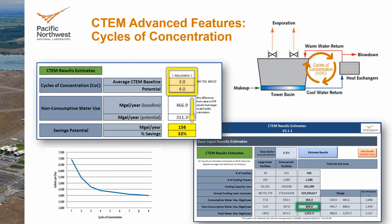So as I had mentioned, one of the key ways that you can conserve water in cooling towers is by increasing the cycles of concentration. And so CTEM estimates a baseline based on the water quality information entered. And then in this little clipping here, it takes that baseline and adds 1 to it and shows you what the potential savings would be by adding 1 cycle of concentration. But both of those numbers are adjustable. So let's say you think you can bring it up to 5, you could change the potential to 5. Or let's say you're pretty sure that your average is 2.8. You could enter 2.8 in the top there, and then what you want to bring it up to, and see the savings potential. For this example here, you can see that increasing cycles of concentration from a baseline of 3 to 4 would save 156 million gallons per year in the non-consumptive water, or 33% of the non-consumptive water use.